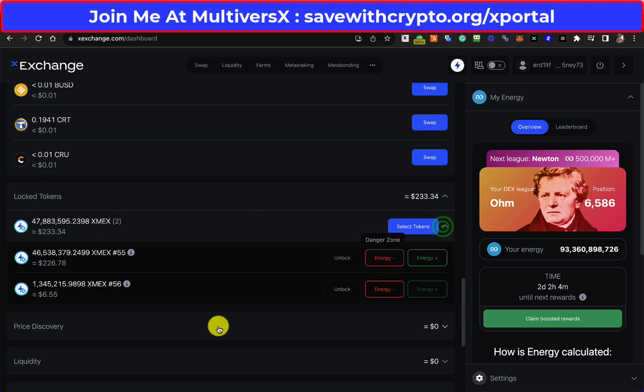When you look at that, if you hover over these things, you'll see that they have a certain amount of energy associated with them. For example, this one has 64.7 billion energy, and that is unlocking on August the 23rd, 2027. This lot here has an energy of 1.9 billion, and this unlocks on September the 22nd. So I can show you how to increase the energy without increasing the amount of XMEX. The trade-off is that it pushes the lock date forward.